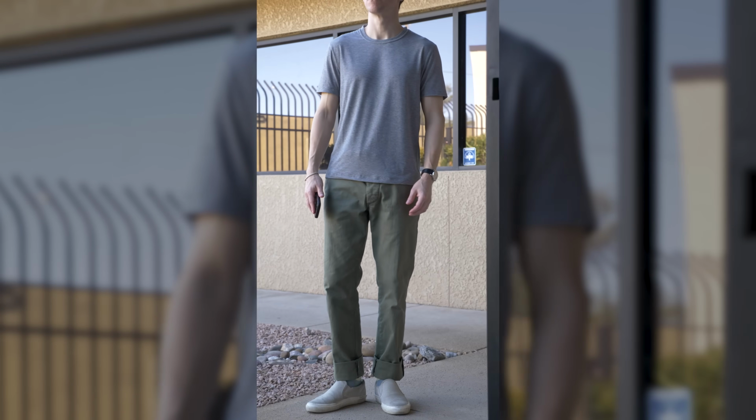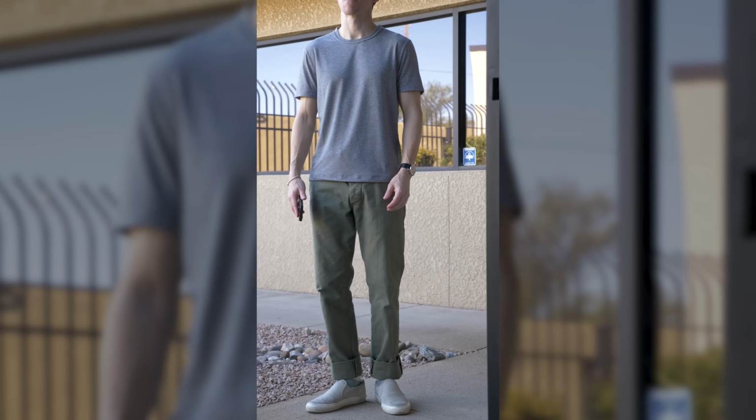Also, if I got this one again, I'd probably size up to a small for a bit of extra room. I know this one looks nice and fitted on camera, and a lot of guys prefer that look. They kind of want their shirts to hug their biceps, but I think especially for activewear, it makes sense to have a bit of extra space to move around.